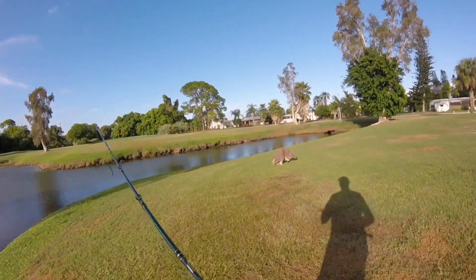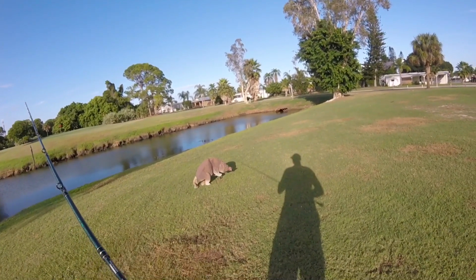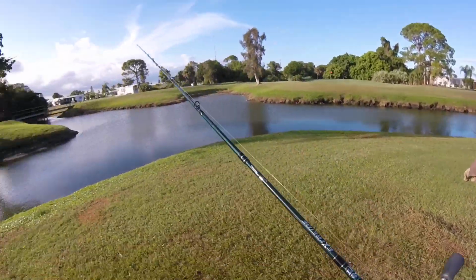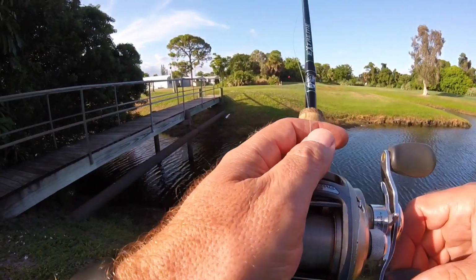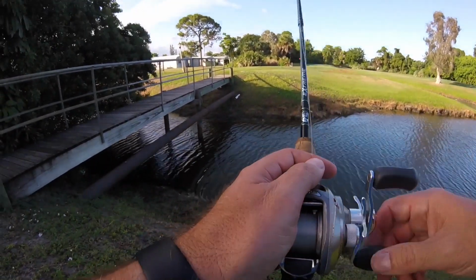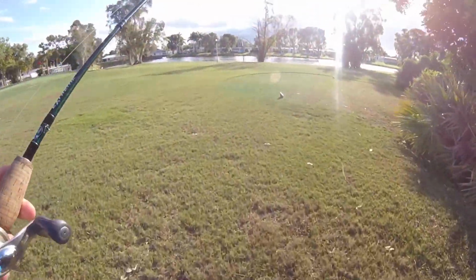It's a fake coyote. That's the damnedest thing I've ever seen. Look at that. What the heck is that? You guys seeing that? That's a fake coyote. Alright, let's go and hit this spot over here.